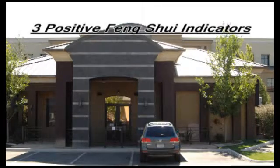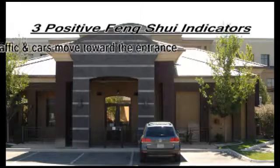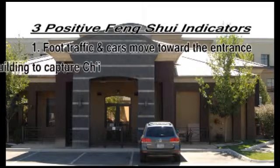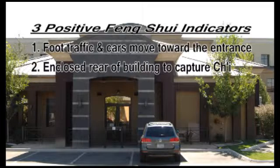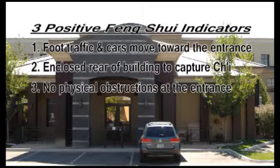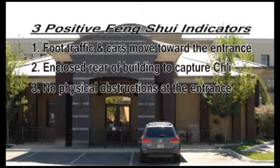So here's a quick summary. If you're looking for business space, check out one that allows the foot traffic and cars to move toward your entrance, not away from it. Definitely pick one that has some kind of enclosure at the back of the building that allows life force energy to collect and store over time. And for sure, pick an entrance that has no physical obstructions directly in front of it.